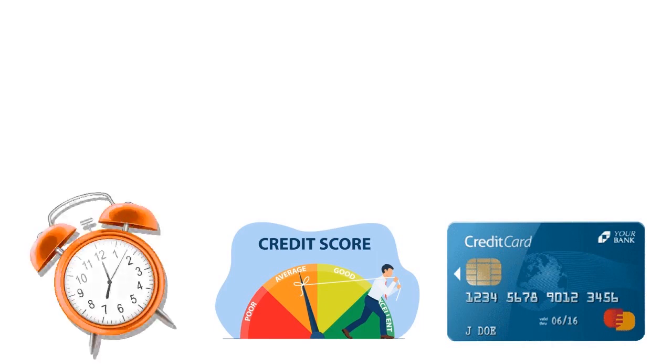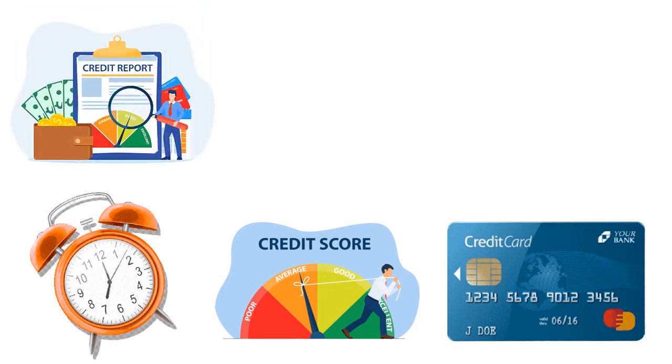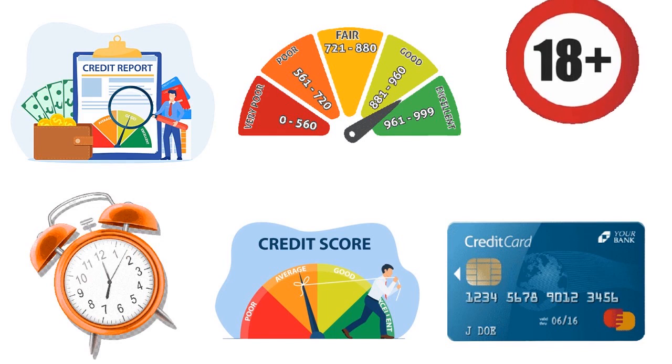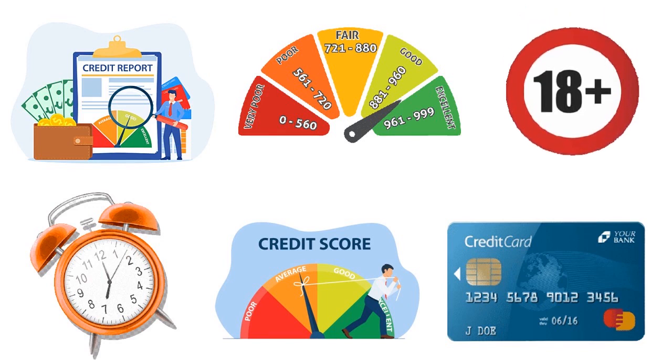Think about time. Timing is important. The length of credit history will play a positive role in your credit score. So when we talk about time, if you're 18 years old, if you're 25 years old, you can't really force time, but you can do something better. Instead of having one credit card, you can have 3 or 4 credit cards.